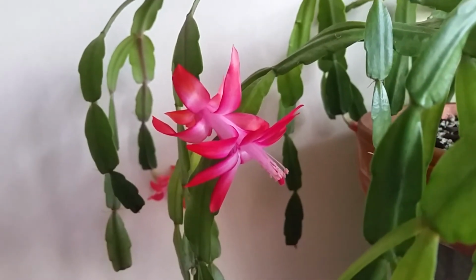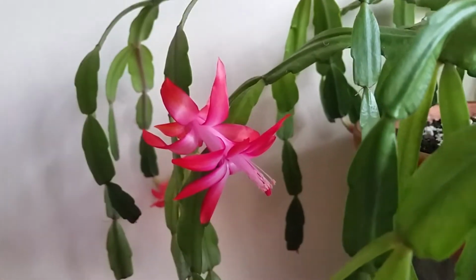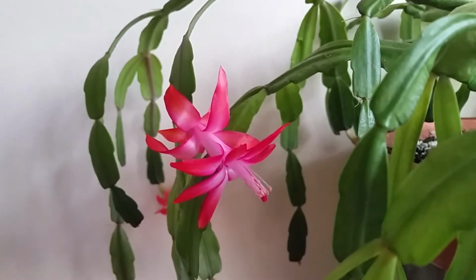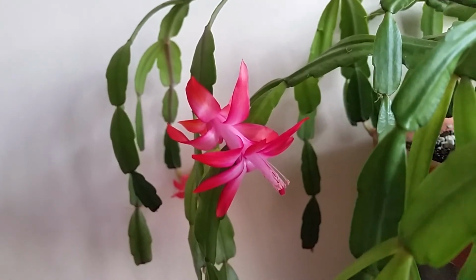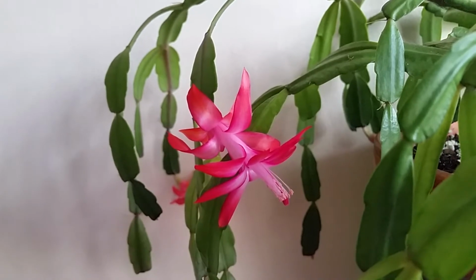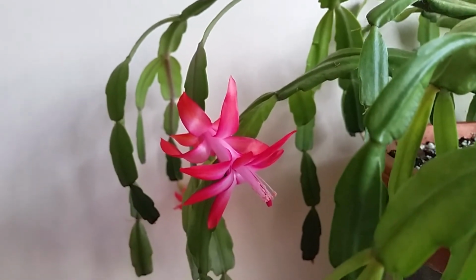I really love how shocking the pink is on this Christmas cactus flower. And the shape of it's really unusual and unique as well. I would have to say that Christmas cacti and Thanksgiving cacti are probably two of my favourite cacti out there, just for the flowers alone. I think epiphytic cacti in general I do find myself drawn to, something really interesting about them.